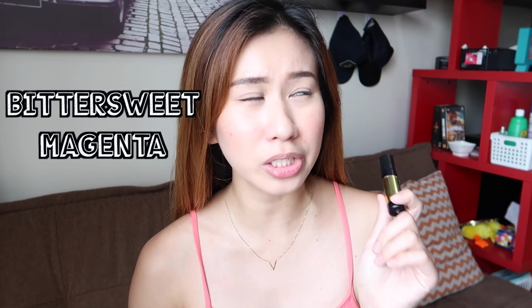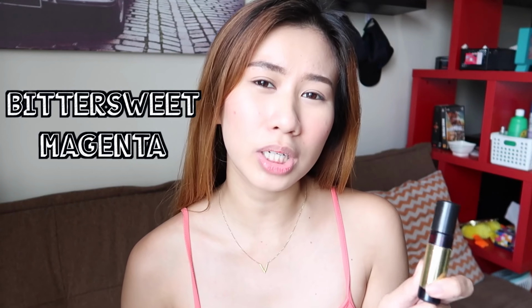The shade that I have been using is the bittersweet magenta. Nakita ko kasi ito kay Sophia Andres. If you know her on Instagram, and artista siya sa ABS-CBN. So, she is a very pretty girl like me. So, nag-scroll ako or nag-stalk ako sa Instagram post niya. Nakita ko na ito pala yung ginagamit niya sa lips.